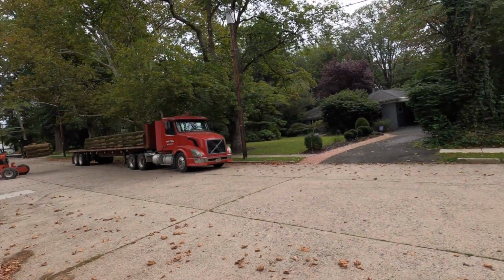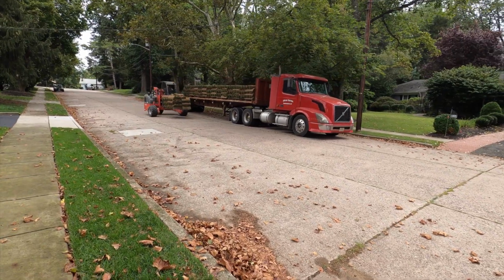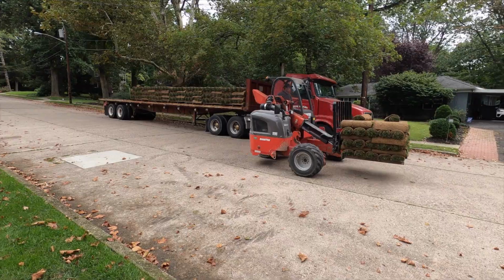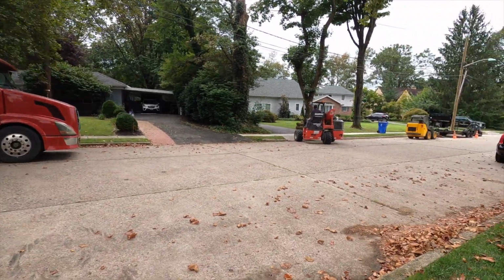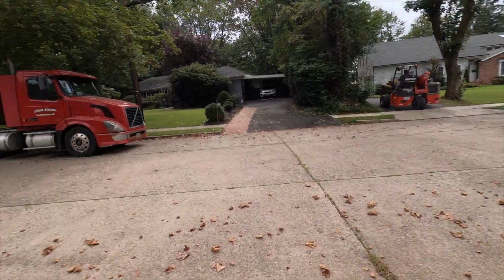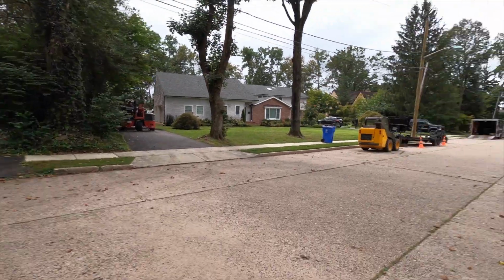Alrighty, guys, we got our sod here. Let's take a look from Allen Sod Farm. 15 pallets. Whew. She's a champ. It's all us, baby. All right, guys, stay tuned. I'm gonna try and move all these with the skid steer, get them in the backyard, and we're gonna wing it.